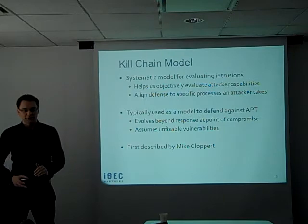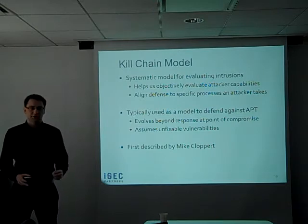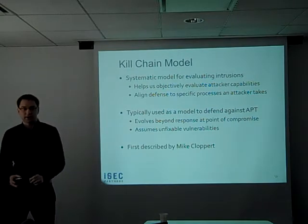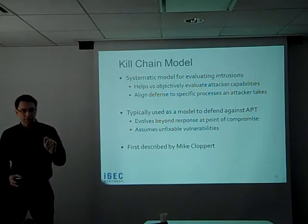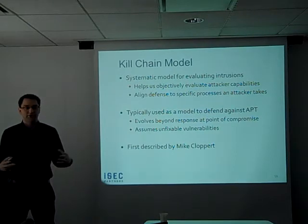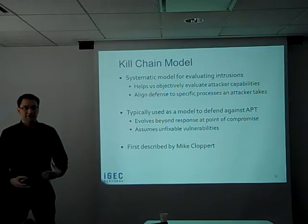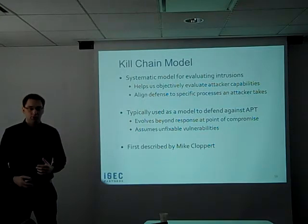The problem with incident response, the problem with security today, is that everybody thinks that an intrusion is the result of a fixable vulnerability, and that's simply not true. So we use the kill chain as a crutch to make sure that we know that there are unfixable vulnerabilities here. There are things that we can't do to stop people from getting inside of our network. So we need to gather more data. We need to look at it in a broader way.